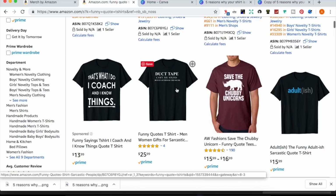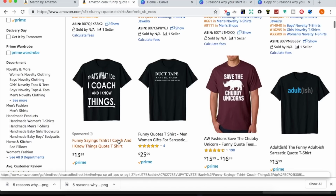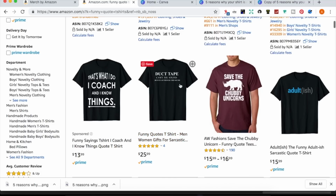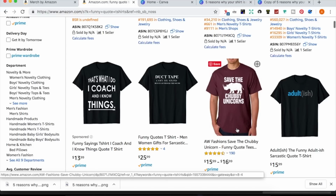So let's take a look at some angles that other individuals took to differentiate themselves within this niche. They did funny quotes or funny sayings for coaches, or general sayings, but specific to either mechanics or somebody that uses duct tape on a regular basis, or in general. But you have to keyword this stuff and focus on it like you are honing in on a mall full of shoppers. Who in that mall is going to buy your particular shirt? What is it appealing to?